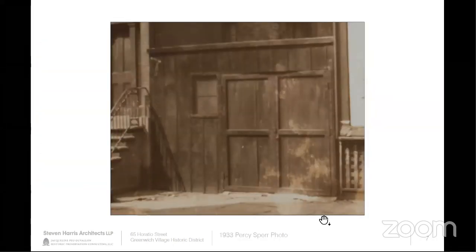And here is a close-up of the photo of that addition, which features standing seam metal siding and a pair of doors and a window. Close examination confirms that it's metal because you can see dents in the door and irregular joining at the seams. Next slide, please.